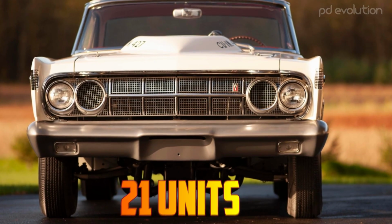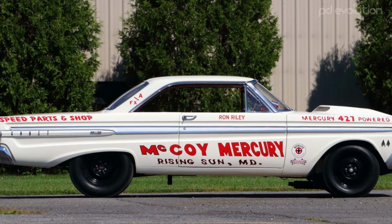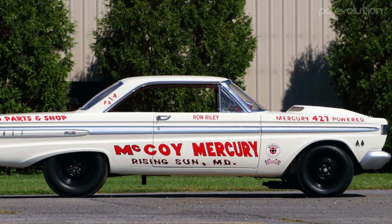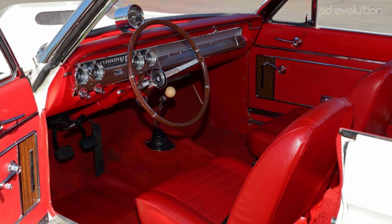Mercury built only 21 examples in 1964. All of them were raced extensively and subsequently modified to become even faster. It is estimated that only about 15 units still exist today. Number 1.